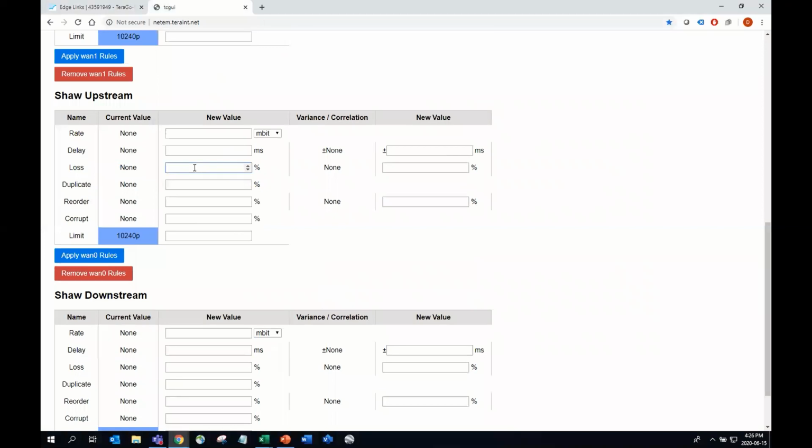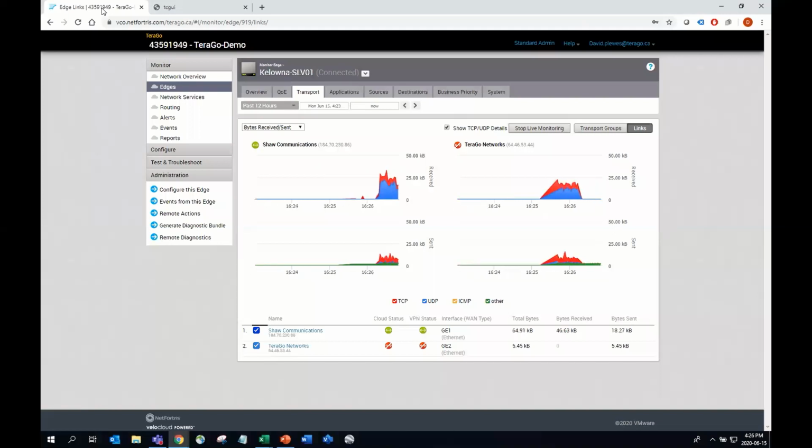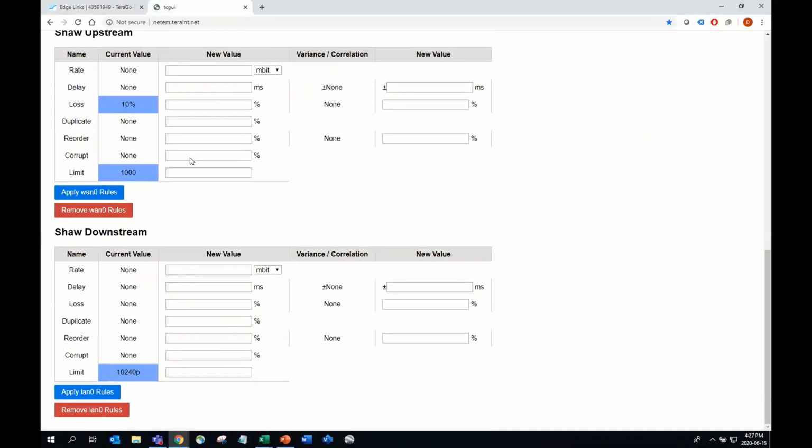Now we're going to introduce a bit of latency or packet loss issues on the broadband connection in one direction. And the call continues. Again, the error correction is kicking in to ensure that the quality of the voice call would be uninterrupted and the people using and communicating would not be aware of any particular network issues.